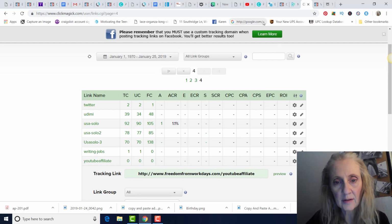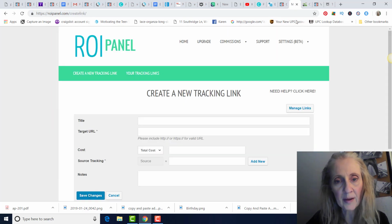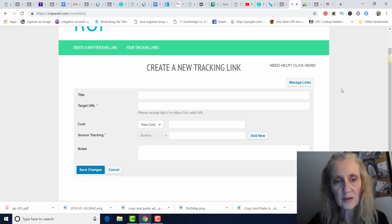Okay, so that's something that's really important. The ROI panel, like I said, the smallest package is 197, but it's very similar to ClickMagick, where you name it, put the URL, that would be your lead capture page, the cost if you're doing paid advertising, and then just save changes, and then you've got your tracking link right there.